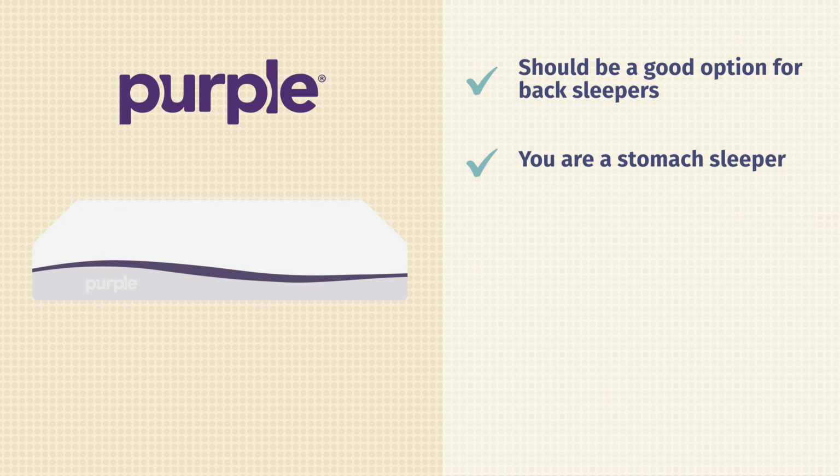Also, if you sleep on your stomach, just the way that gel works, it's a little bit firmer, a little bit more supportive overall, and I think stomach sleepers will really like the Purple. Also, if you just want something that just feels a little bit firmer, definitely go with the Purple. I think most people would agree that the Purple is just a little bit firmer of a feel overall.